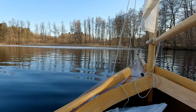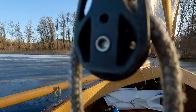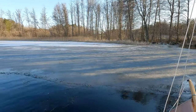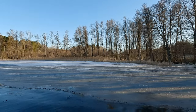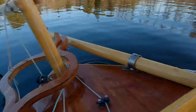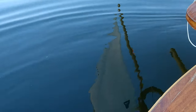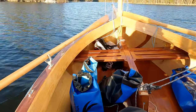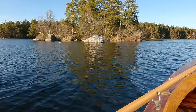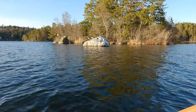Look, I found some more ice. Exciting. Ah, he ran ashore. Not much left of the ice, but there is still some. Some ice in the water as well. You see? Just a few bits here. It's like drinking ice. You're not very afraid, are you?